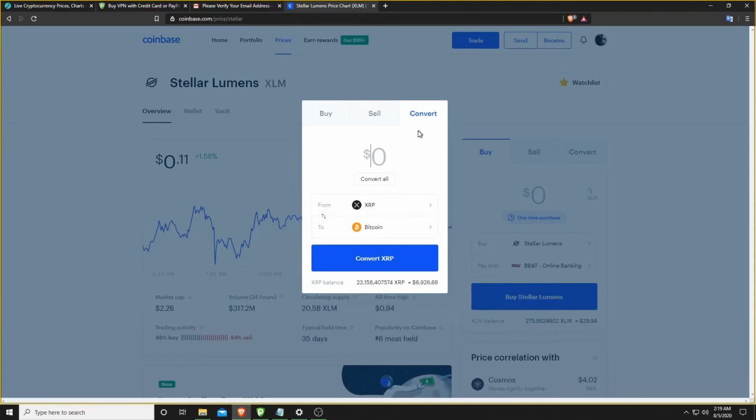So buy your Stellar Lumens, buy that little cheap stock, because it's just a ticket into the market. It doesn't matter how much money it is. It gives you a little bit of money so you can start working with it. It doesn't matter even if it's $1 or $2. The amount is irrelevant. It's just that you're participating in it. That's important. So you're going to convert it to XRP.